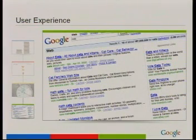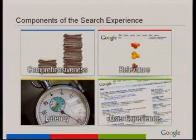And finally, there's the user experience. How are the search results laid out? Do they make sense? Are they easy to understand and interact with? Those are all things that go into the user experience part of search. Is it easy or hard to understand what the answers are and what the layout of the page is? It's these four components that work together, comprehensiveness, relevance, speed, and user experience, that create the entire search experience that you have on Google.